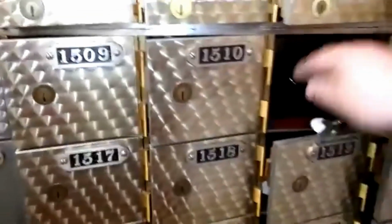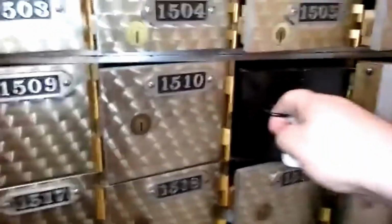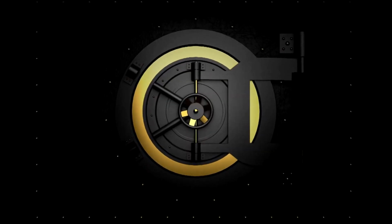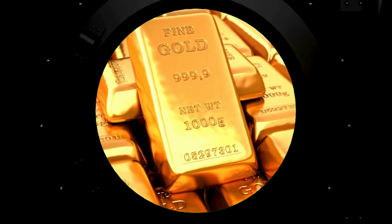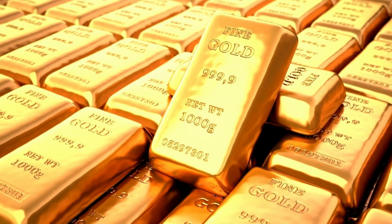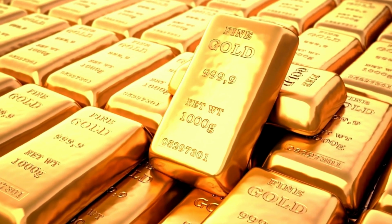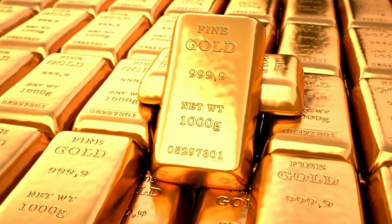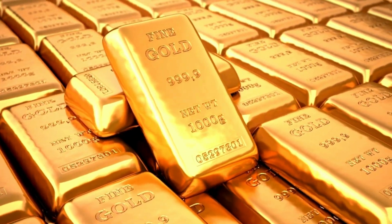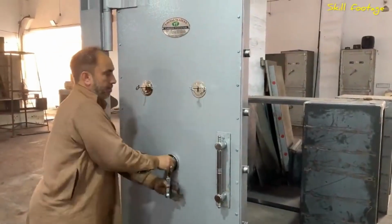Some vaults have gained legendary status, not just because of their security, but because of what they protect. Let's take a quick look at some of the most famous vaults around the world. First, there's the Gold Vault beneath the Federal Reserve Bank of New York. This vault holds more gold than any other vault in the world, about 500,000 gold bars. It's located 80 feet below street level and is protected by a 90-ton steel door.